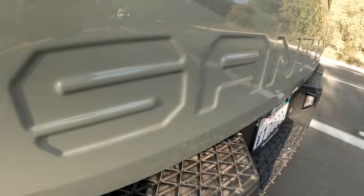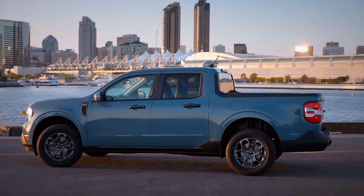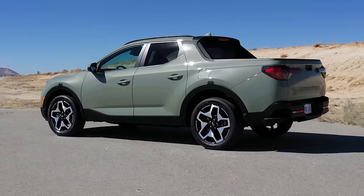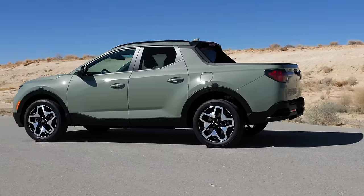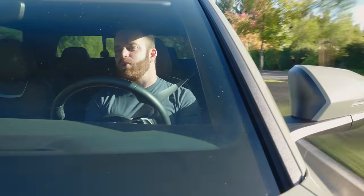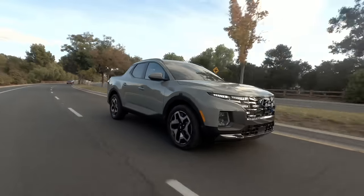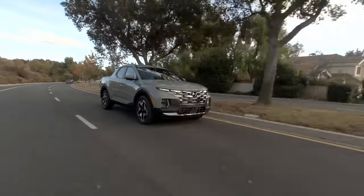If the Maverick and the Santa Cruz were parked next to each other in a parking lot and you looked at both of them, you would get similar impressions that you get while driving them. The Maverick looks and feels more like a truck, and the Santa Cruz looks and feels more like an SUV that's had the back chopped off to make it look like a truck. And that's not necessarily a bad thing when it comes to driving. It means the Santa Cruz has better handling, more direct steering, and it's quieter.